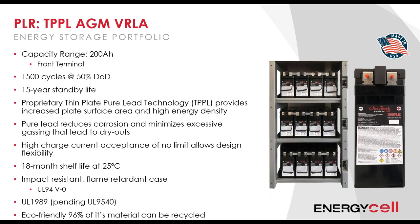All right, so we're gonna move on to our next battery. This is our EnergyCell PLR, pure lead runtime. This is also a thin plate pure lead battery. We only offer one model, which is a 200 amp hour front terminal. This battery offers 1500 cycles at 50% DoD, offers 15 years of standby life. So it means that it can sit and float for 15 years before it hits its end of life.